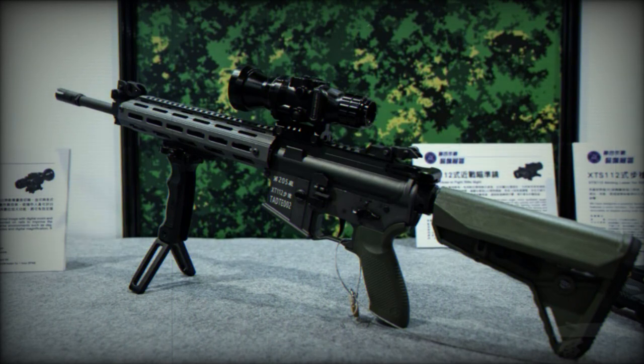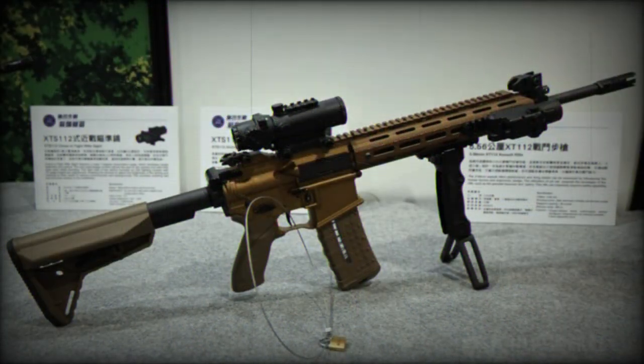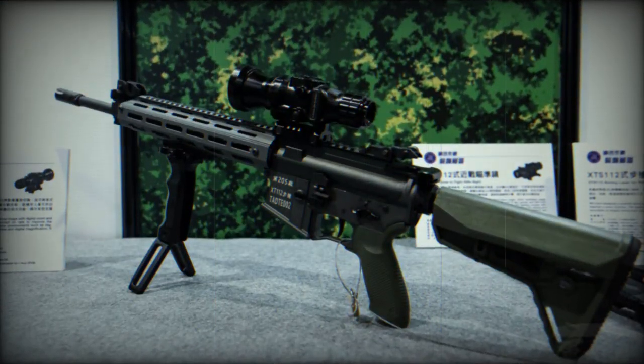The XT112 also incorporates a built-in, retractable bipod in the foregrip, facilitating low-posture shooting. The magazine features a transparent casing for quick ammunition level checks and is constructed from a composite plastic material, enhancing its durability and reducing the likelihood of jams. This is a marked improvement over the aluminum magazines used in the T91 and T65K2 models.